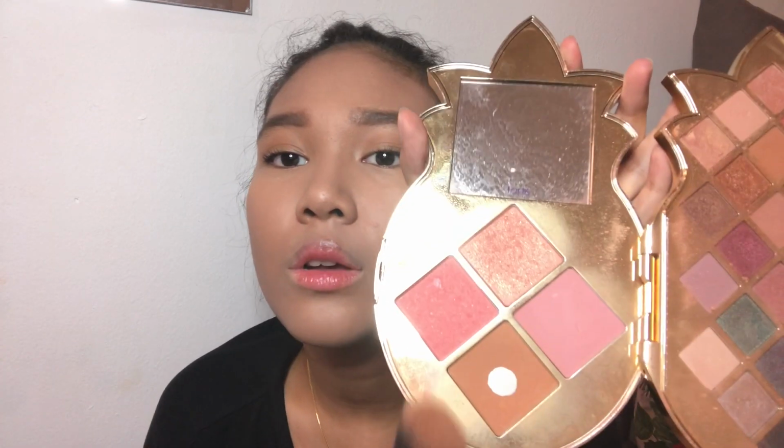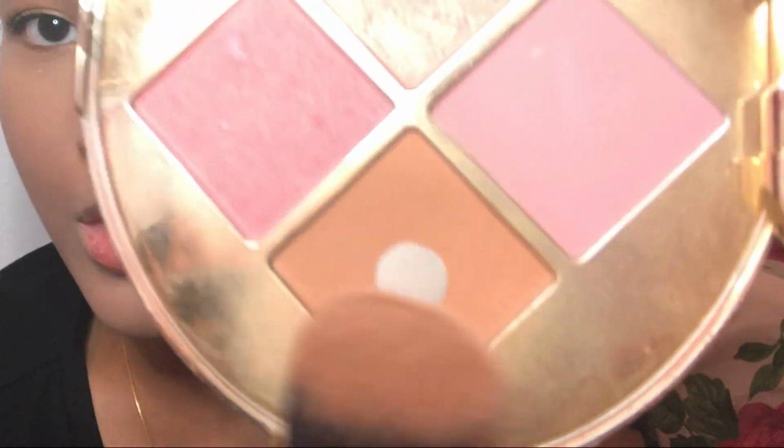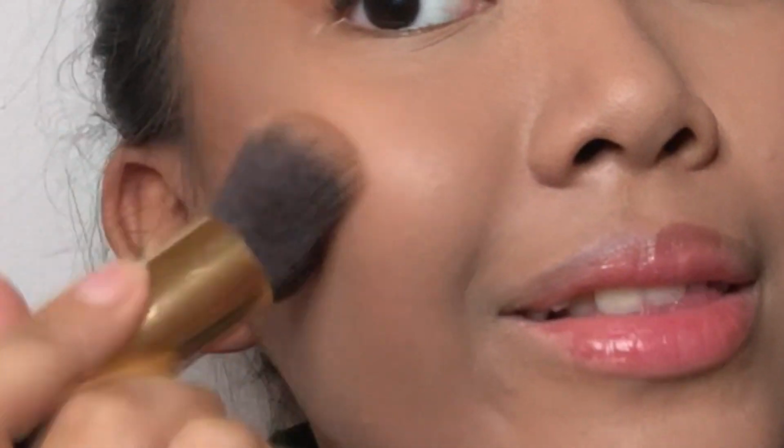So I'm gonna take the shade from Tarte, the one that I really love that I mentioned earlier, this shade, which is like Hit the Pan, because I love it so much.